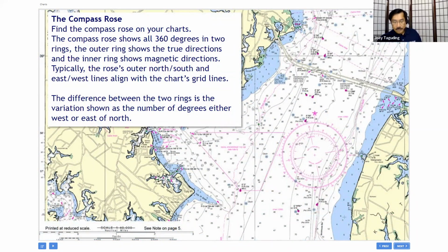All right. So with the compass rose, you have 360 degrees, right? You have two circles here. You have an outer circle, which is the true direction, true north, where all the lines of longitude meet. Then you have the inner circle, which is the magnetic direction. Typically, the outer circle will align with the grid lines on your chart. But the difference between these two circles, as we mentioned, is called a variance, and it's measured in degrees between the Earth's true north pole and the actual magnetic north pole.